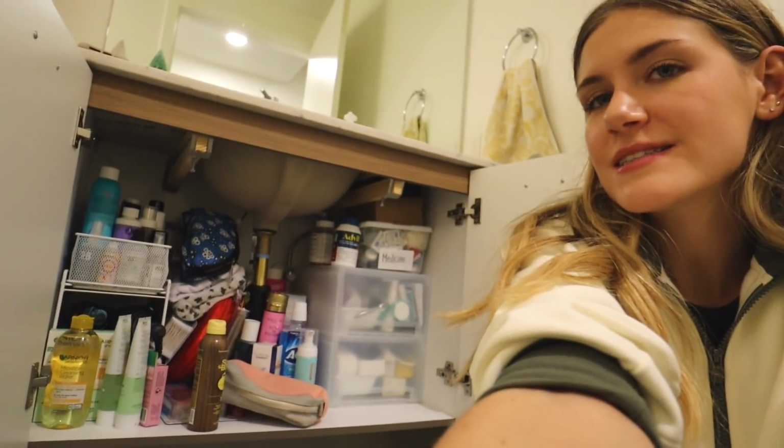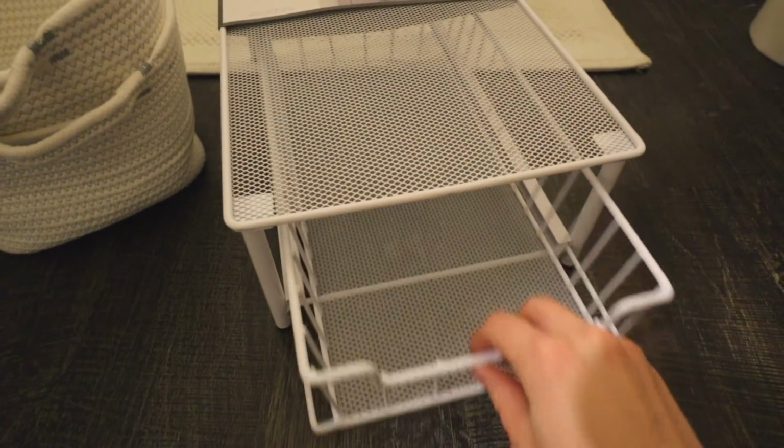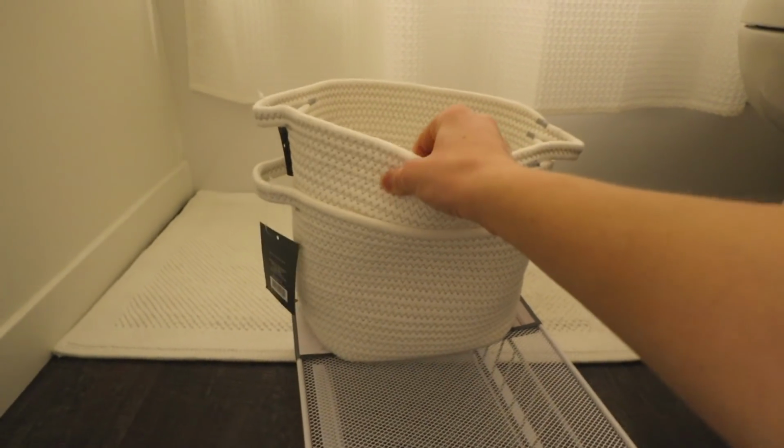This is the mess under my sink. We got this nice little stackable organizer with drawer. You know, I obviously can't stack probably another thing, but I think it'll fit right there. These little guys fit perfectly and they're really flexible.